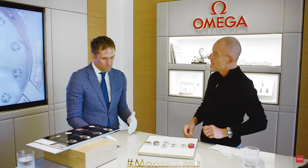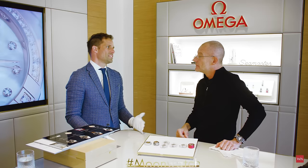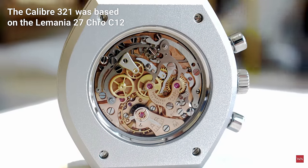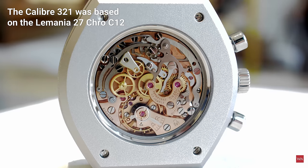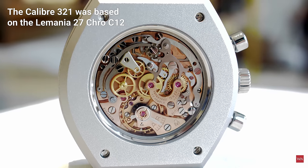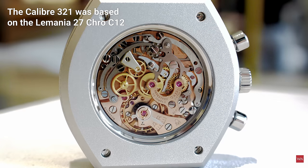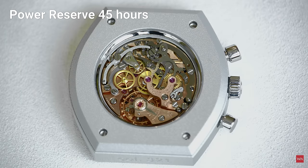Correct. And if we want to talk about the 321, we have to go back to 1941, because the 321 is based on the Lemania 27 CHRO C12. 27 means 27 millimeters, it's exactly 12 lines. CHRO for chronograph, and C12 is for the counter at 6 o'clock, counting up to 12 hours. This movement was launched in 1941, and the 321 is an evolution of it, introduced for the first time at Omega, not for the Speedmaster, but for a very nice classical chronograph in 1949.